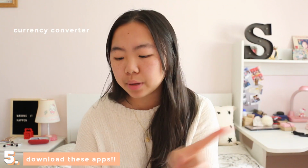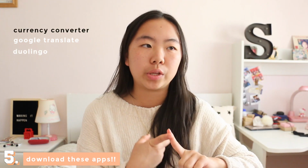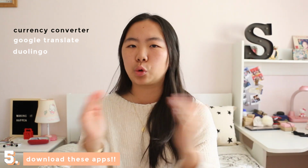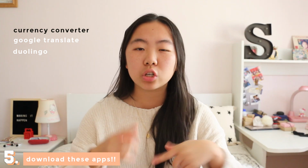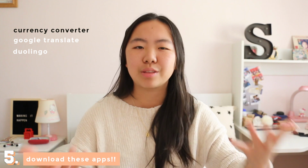Tip number 5, this is what you want to do before you leave the country or before you leave your home. I would definitely recommend downloading the currency converter app, Google Translate, and Duolingo. The currency converter app is super helpful when you are in a foreign country and you don't know how much something is in your home currency. It converts everything really easily for you, and I'm pretty sure it's updated regularly so that it accurately reflects the price.